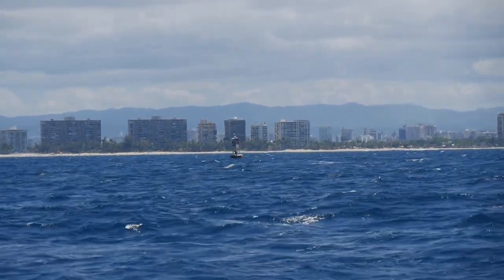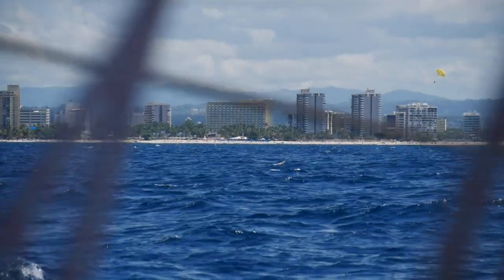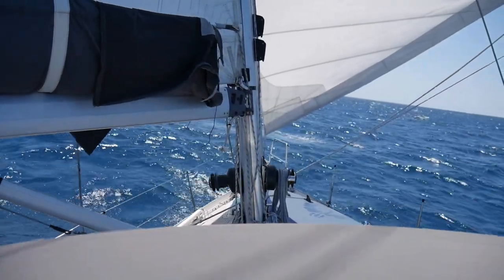While Yuan was asleep, the tall buildings of Puerto Rico's capital, San Juan, appeared on the horizon. Such a cool skyline.